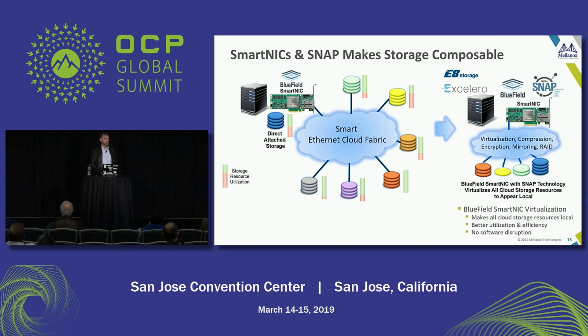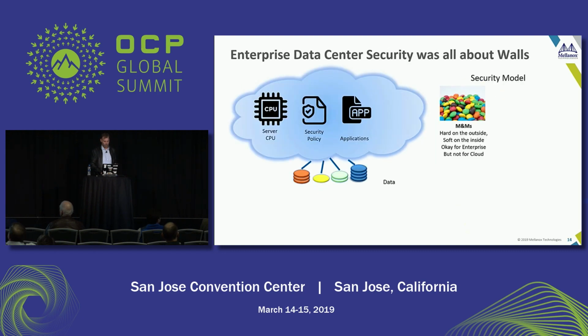But there's another really critical piece that we bring to the equation here, and that's related to security. If you look at data center security in the past with enterprise security, it was really all about walls. So a lot of talk about walls lately. These are firewalls. And so you would protect the edge of your network in the enterprise. Now I call that an M&M security model.